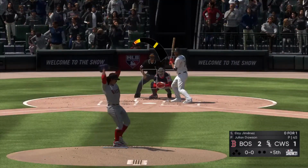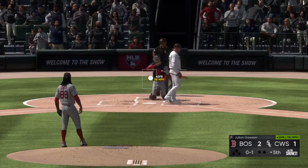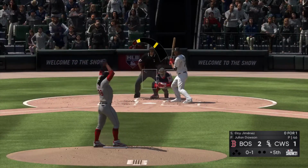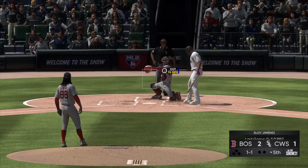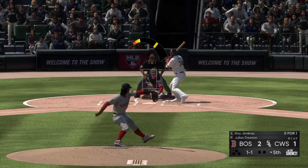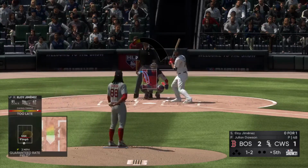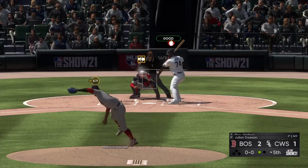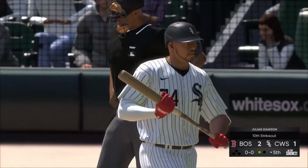So down to the plate, Eloy Jimenez. The pitch to left field, and it's fouled away. Down 1-1. Below the zone, a swing and a miss. And he struck him out. So double digits now. 10 strikeouts for him thus far.